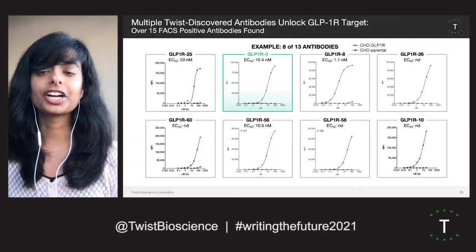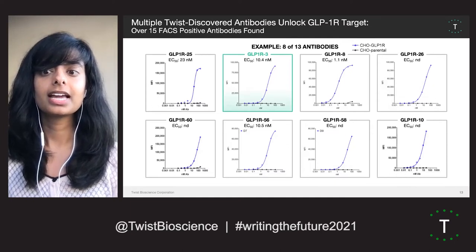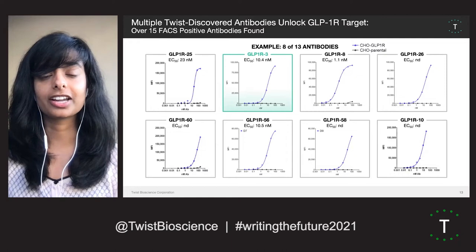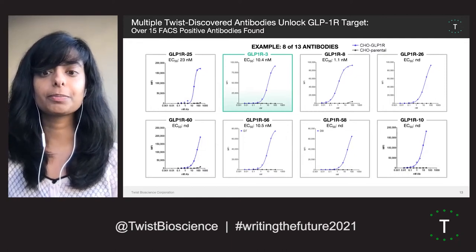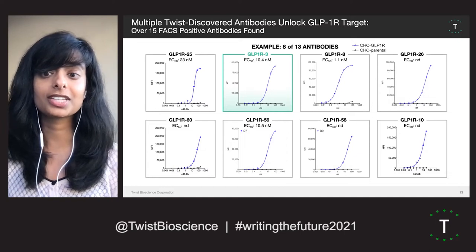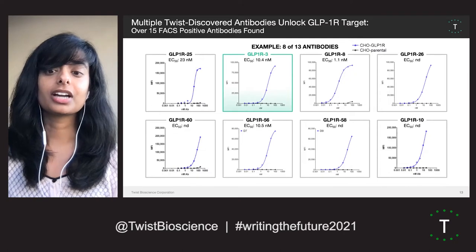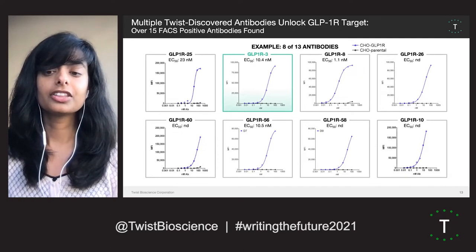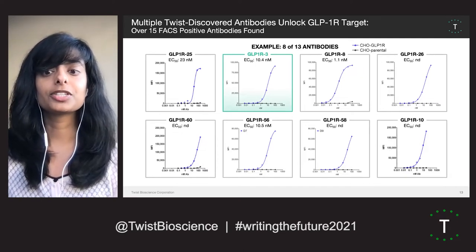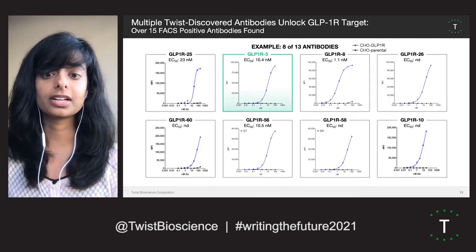In panning and screening our library against GLP-1R, we identified a whole panel of antibodies that bound to cells that overexpress this target. First, purified IgG clones were tested for specific binding to GLP-1R expressing CHO cells. A single point flow cytometry analysis using 100 nanomolar of IgG concentration revealed that of 100 unique clones tested, 13 IgG clones bound specifically to GLP-1R positive cells and not parental CHO cells.